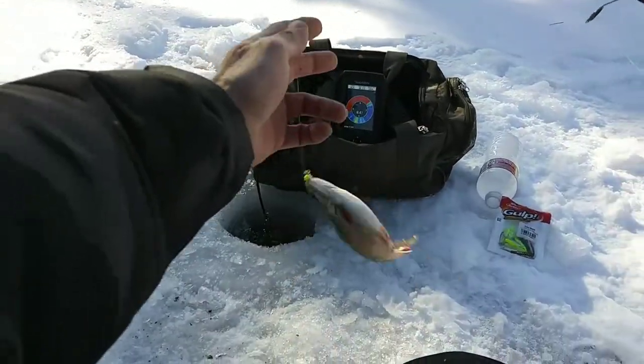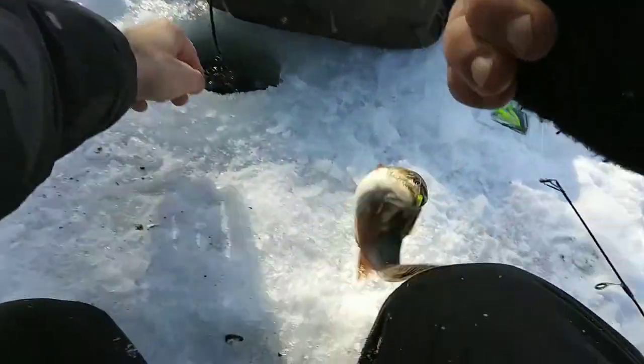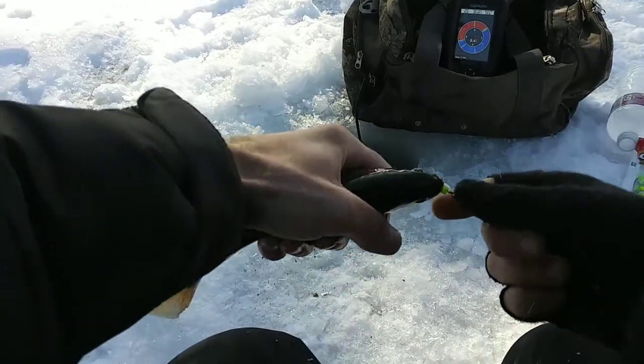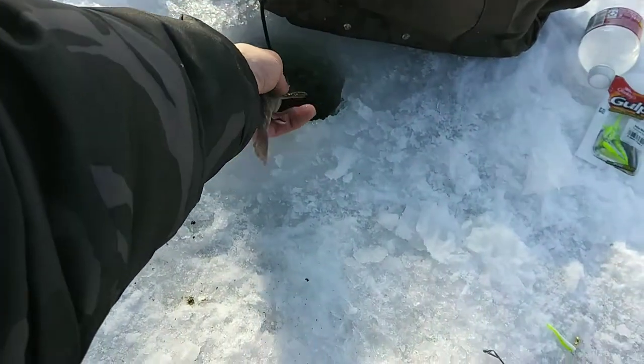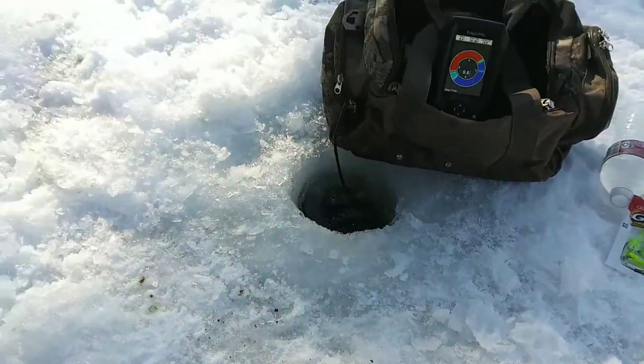Hang on, buddy. Hang on, weird shaped one right here. Really weird shaped one. Hold on, bro. Going back, look how weird this one is shaped. Let me get a shot of this one. All right, guys, here's that brook trout. Let's get her back. Turn around. You good. There she goes.